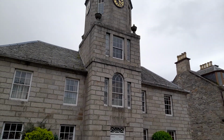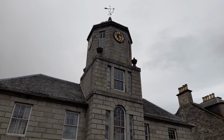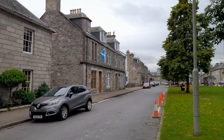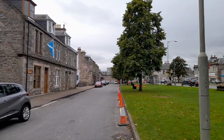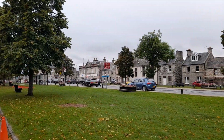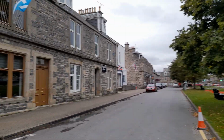If you're wondering what time it is, there it's there. It's about 20 past 5 in the afternoon. It's been quite a nice day. A wee bit windy. Maybe now about 16, 17 degrees. So the main street in Grantown on Spey is quite nice. Wee cottage there.